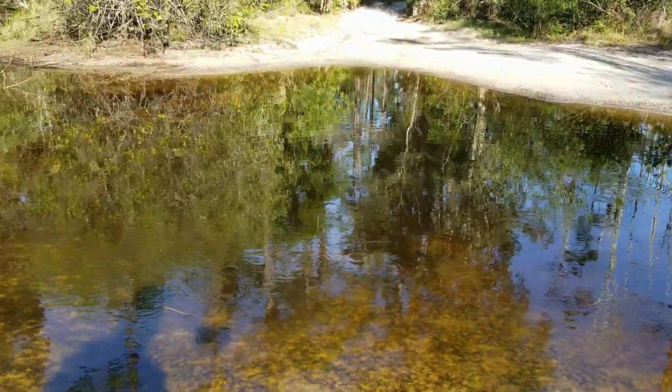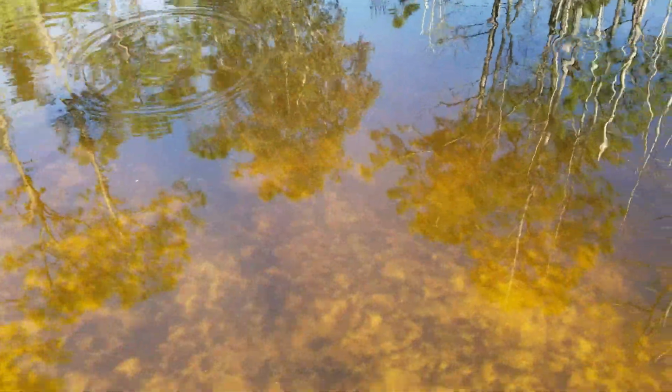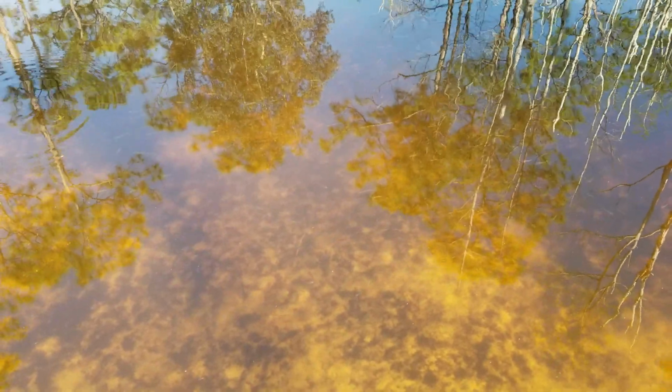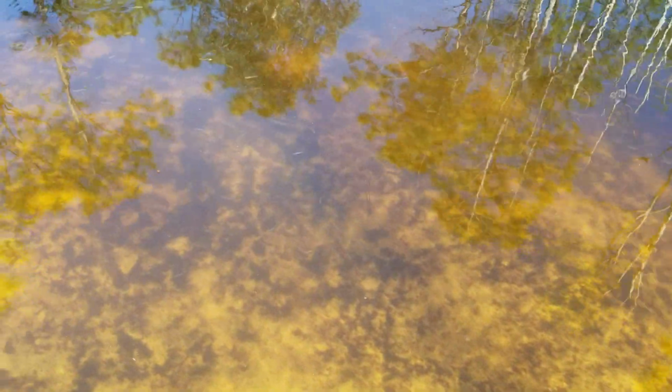Now in this pond, I don't know that you'll be able to see that, but it is just full. I mean, it is full of minnows. When I first walked up, I saw some bigger ones in there.